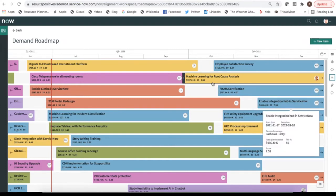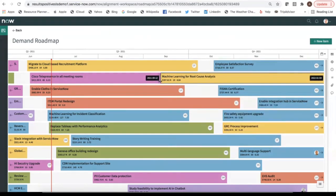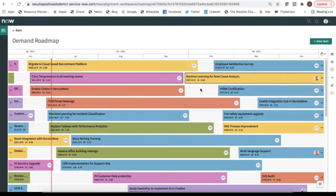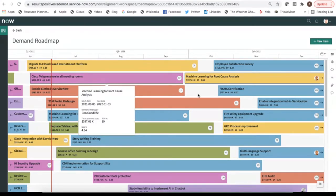And then in addition to that, you can adjust the duration. So you could extend it out, or you can collapse the duration of the different demands. And it's going to prompt you here to let you know that you're going to change the underlying cost plans or benefit plans or resource plans. So great capability here for that high-level strategic planning.